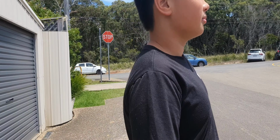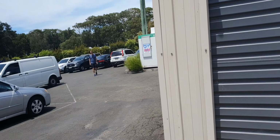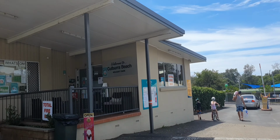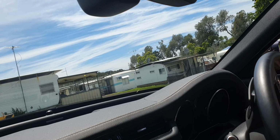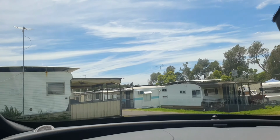As you can see there, we have parked, and we are now going to register at reception. So let's go. Hey guys, we're inside. There's the mini golf. Where's the mini golf? Right there. Oh, let us explore, on the side and there.